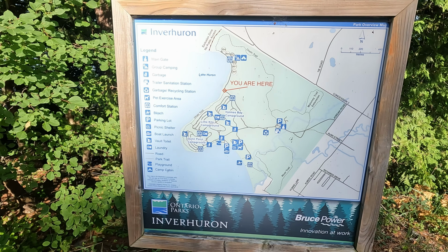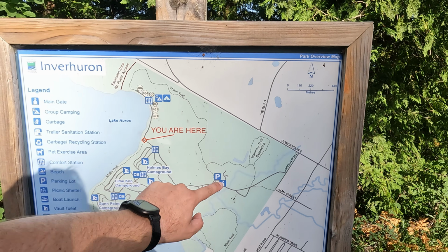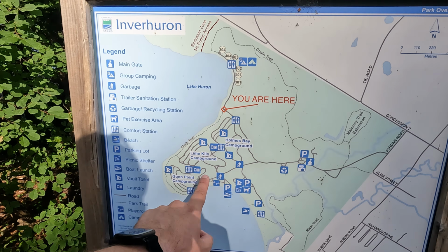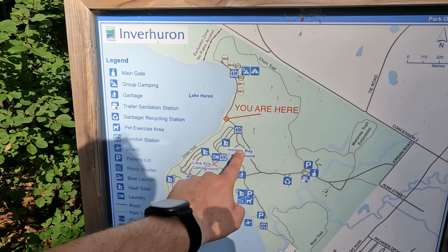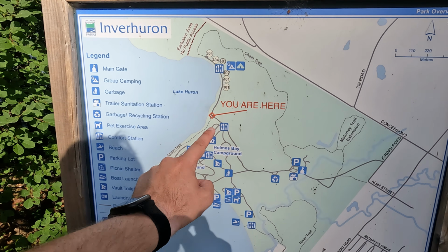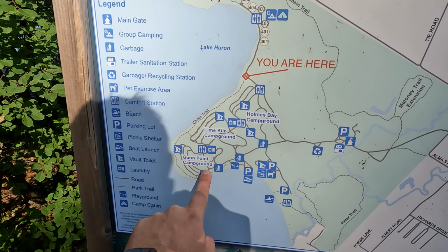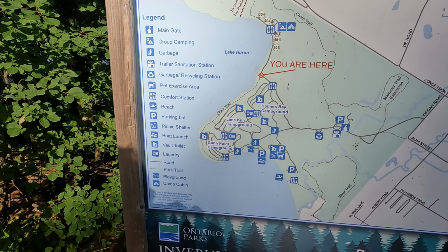So this is the park itself. We are here now. Here's some cabins. You have the chain trail which goes all the way around the park, all the way to the beach. We are here at the Lime Kiln Campground, mostly electric. We have Holmes Bay, which is pretty close to where we are now, have a comfort station, no laundry. Lime has a comfort station with laundry, same as Gunpoint, laundry and a comfort station.